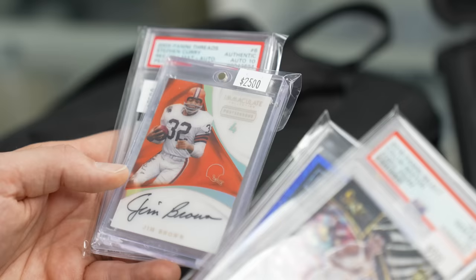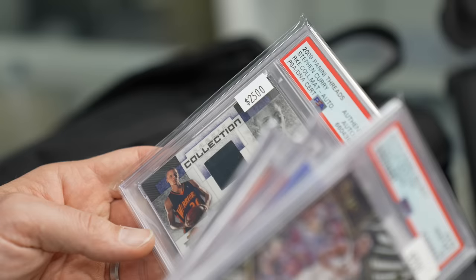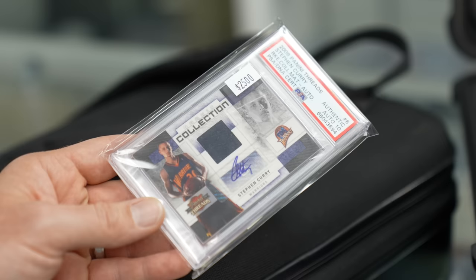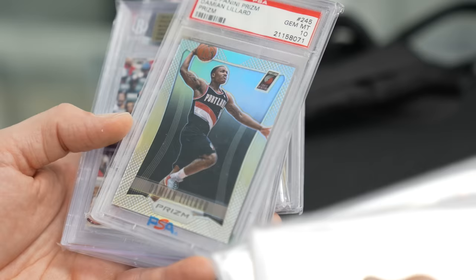Sure. Jim Brown, that's a nice signature. Immaculate. Cool. 2009 Threads Steph Curry rookie collection. That's pretty cool. What would you want for that? I know you just bought it like literally a second ago. So I think at three value is very fair still. 3,000 value? Yeah. Okay. I might be interested in that one, so let me pull that aside.